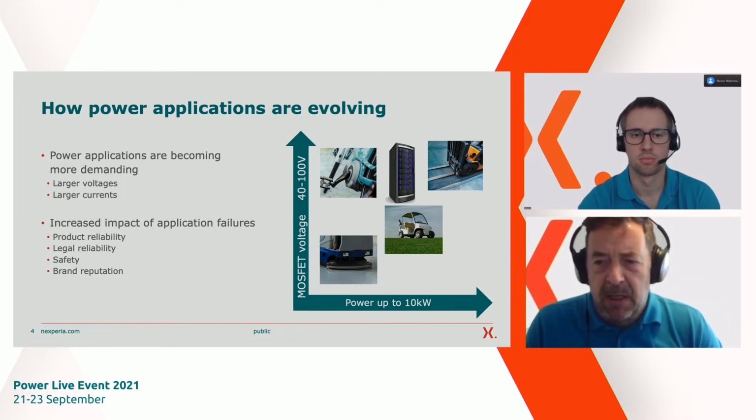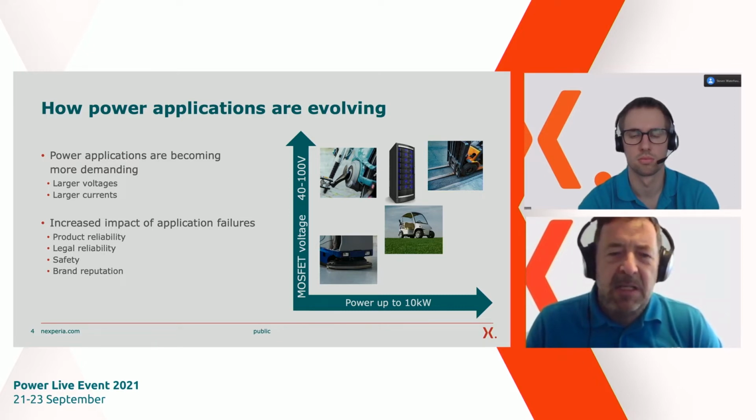Now, in order to keep losses as low as possible for the MOSFET, you would tend to go for a lower voltage MOSFET to keep the RDS(on) low, which means that you end up with a lot higher current. There's an increased impact of application fails.